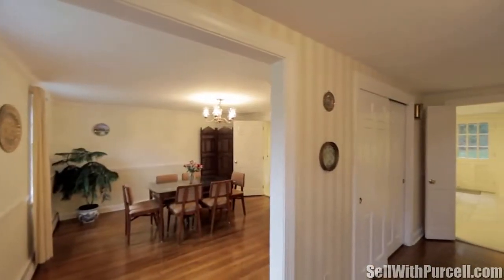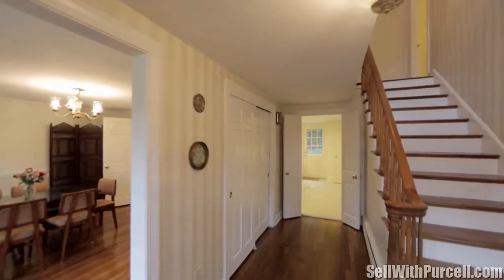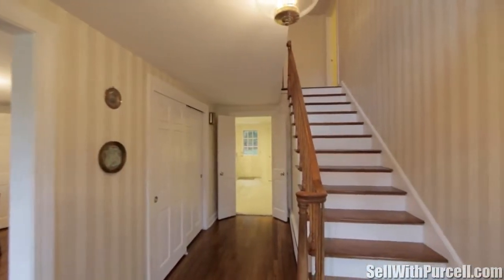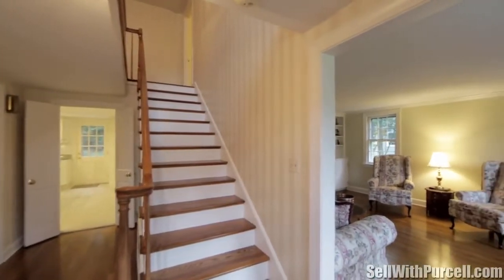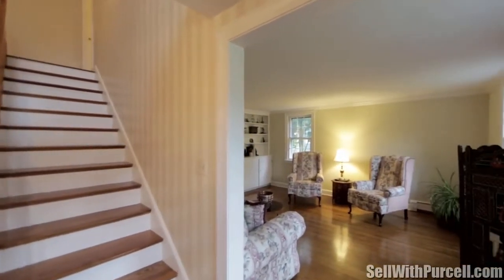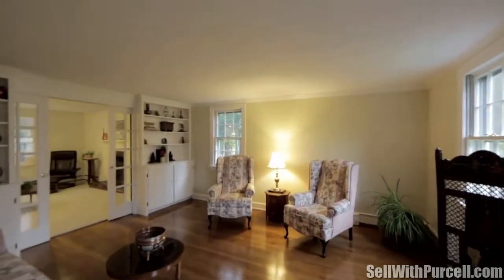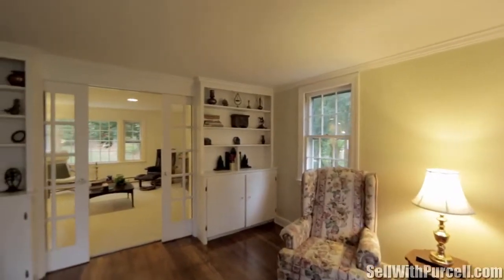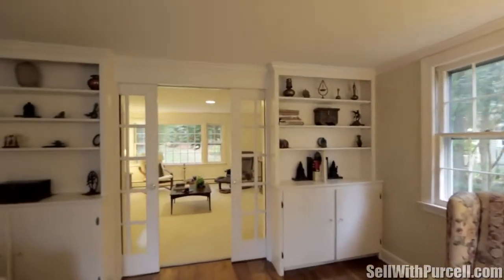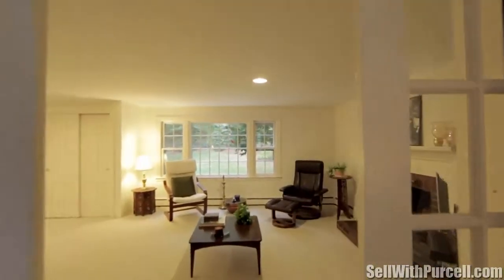This sun-filled four-bedroom colonial has been meticulously and lovingly cared for and updated, and it's truly a warm and beautiful place to call home. Entertaining or holiday time will be a pleasure as your guests visit in the formal living room, which features pocket French doors and custom built-ins. The floors in the living room and dining rooms, hallways, stairs, and four bedrooms are absolutely gorgeous oak, and they're in pristine condition.